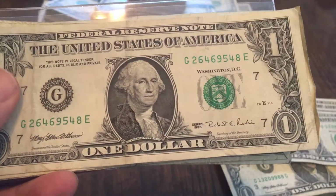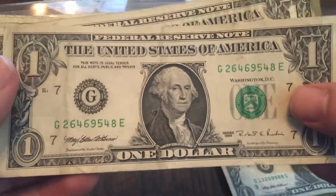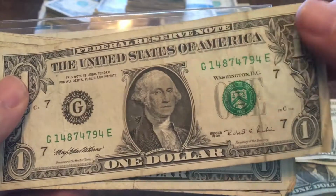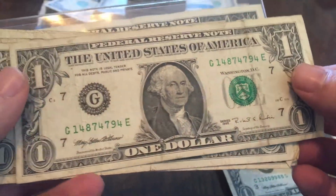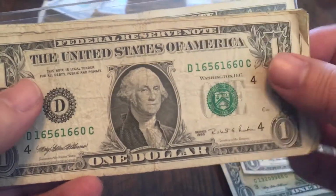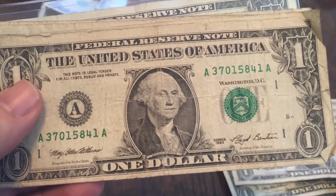Another 1995, not a web note. Pretty rough shape. Another 95. This one's pretty crisp. This one's still decent. This one's a little rougher. 95. The edge has been curling on this one here. That one's probably going to go back. This one as well, 1995. Still not a web note. Didn't come across any of those.